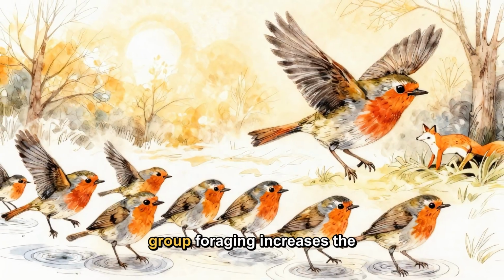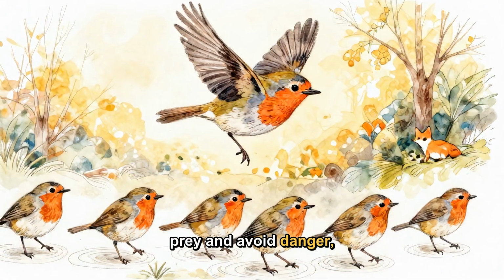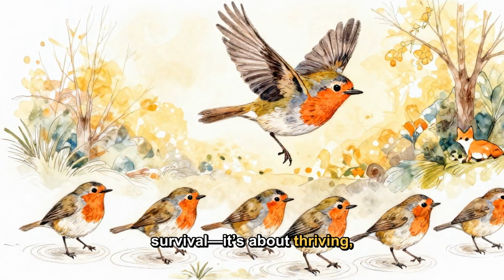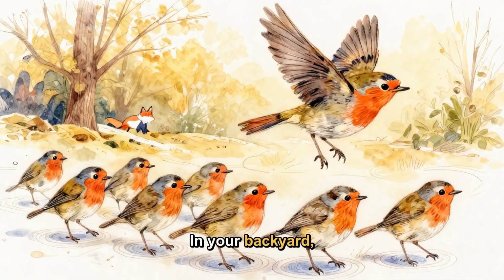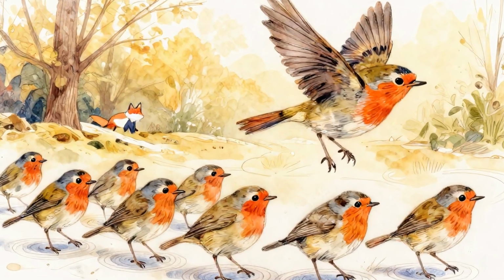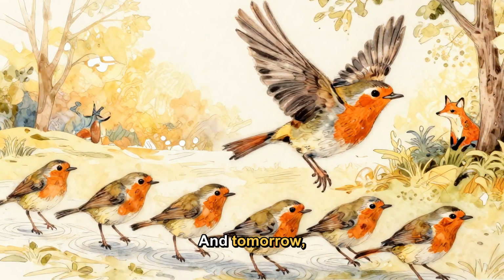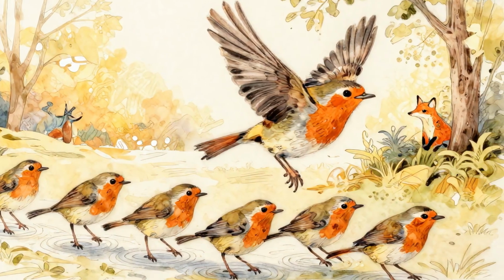Studies have shown that group foraging increases the robins' ability to detect prey and avoid danger, making them more successful in their daily hunt. This isn't just about survival, it's about thriving, as these birds have adapted to use numbers to their advantage. In your backyard, this dance is playing out every day, often unnoticed. But now you see it, a story of vigilance, unity, and evolution in action. And tomorrow, the stage will be set for another chapter in this quiet, hidden drama.